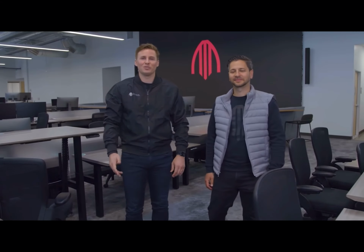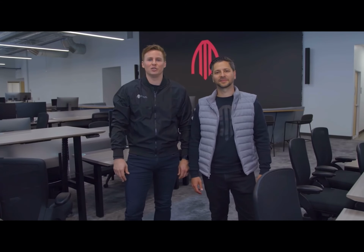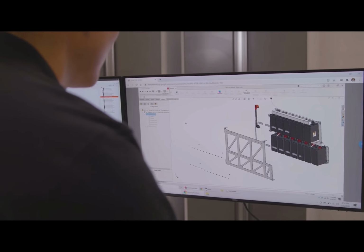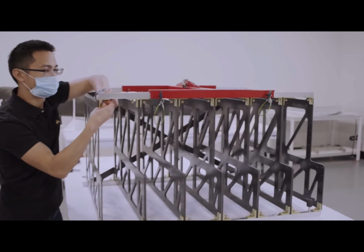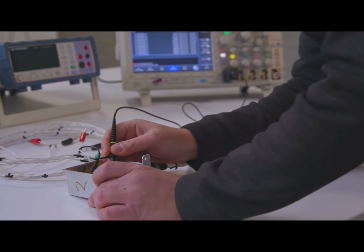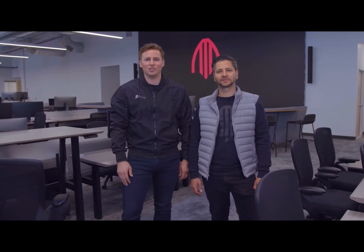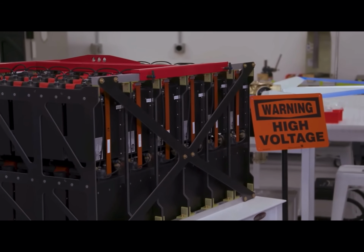We spend a lot of time internally on our key enabling technologies. One of the most important areas there is our Meru battery pack that powers the Maker aircraft. We've designed our battery packs to be the highest performance and safest aerial batteries in the world. Let's bring in Tom Muniz, our Chief Operating Officer, to talk more about our batteries.